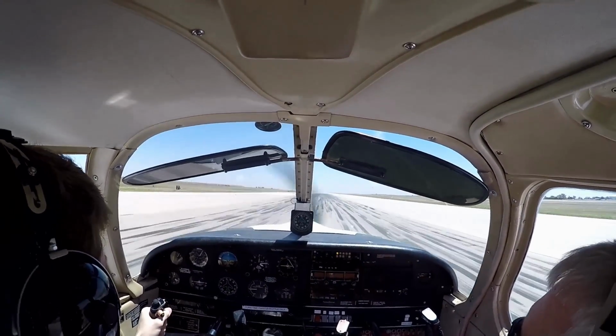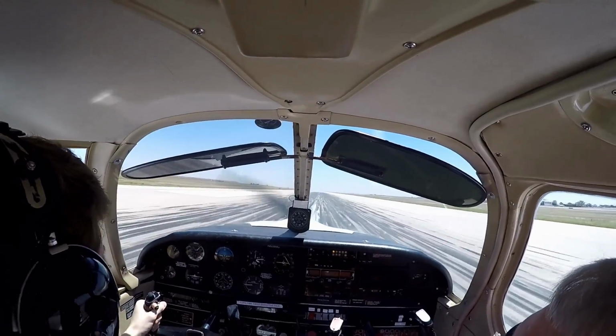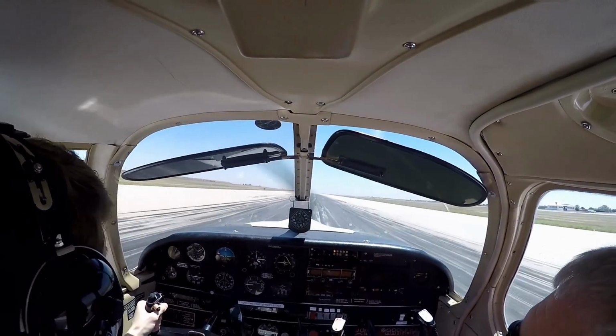Speed's alive, green, oil pressure, temperature. Rotate.